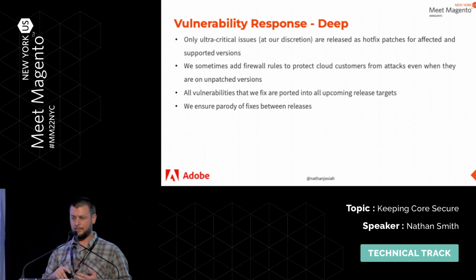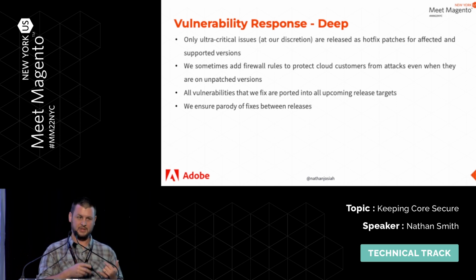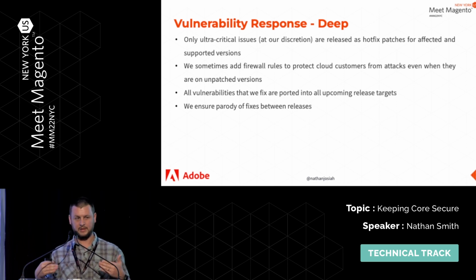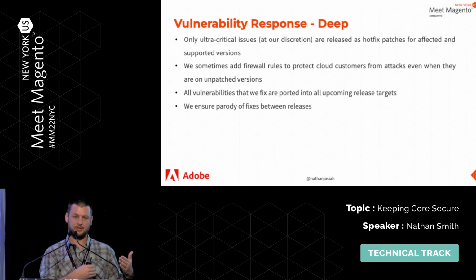We aim to port all of the vulnerabilities to all the upcoming releases in such a way that when we do a release, it's always a set of releases. So most recently that would be 2.4.5 and 2.4.4 P1. Those all have the same fixes in them. So we have to structure our workflow in such a way where we're never releasing a patch for a vulnerability in one release and not another, because that would make any of those customers vulnerable.